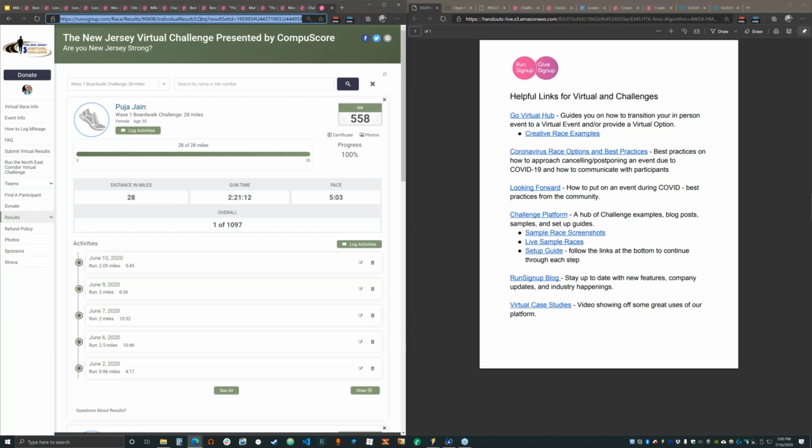The other side of it is that we see a ton of challenges getting created. Bob knows the numbers better than I do, but it's like 20 to 25% of the transaction volume going through our platform today is on challenges. And what we assume and think is that these challenge events aren't going anywhere. Even when regular in-person events, 10,000 person events and the 200 ones down the street, are back and running normally, we don't think that challenges are going to go away.